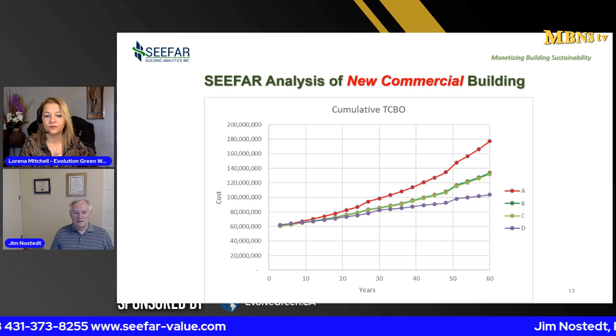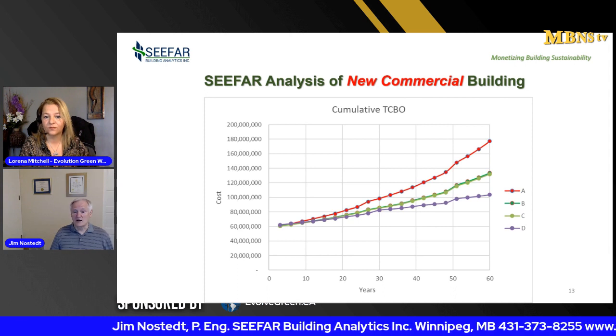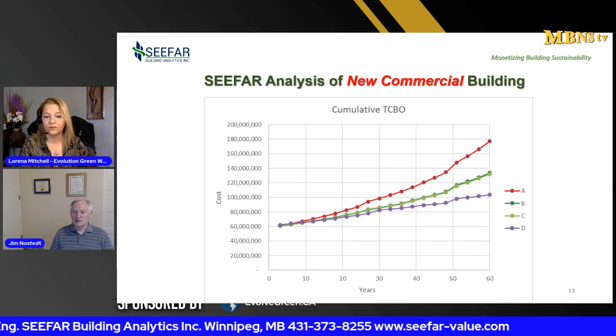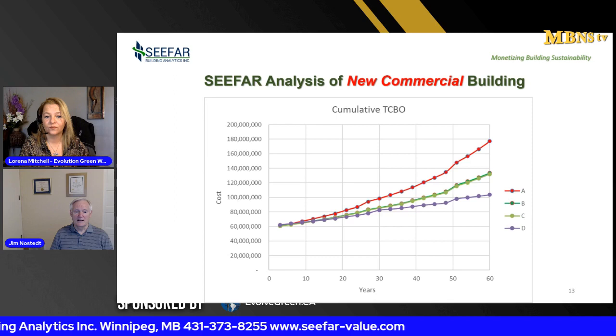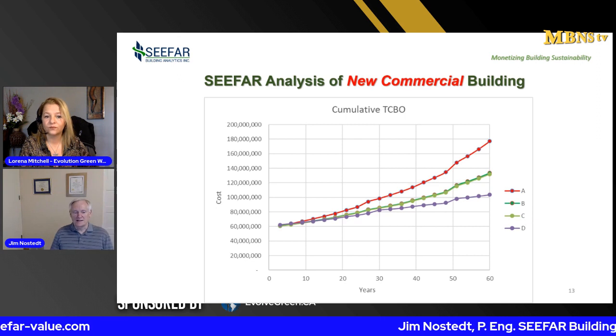So you can kind of judge how good you've done in your design by where these lines start to cross. In this case, the lines are pretty much crossing right at the very beginning. And so people will often talk about in energy things like simple payback and these kind of things.